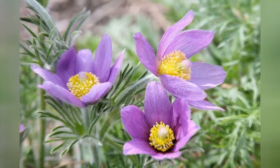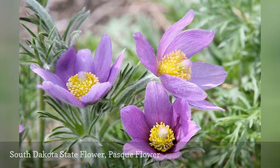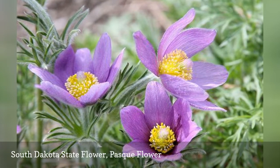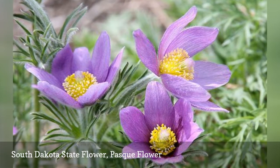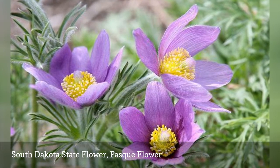The pasque flower is also known as prairie crocus, cut leaf anemone, prairie smoke or pulsatilla. It is a small perennial that bears purple flowers somewhat similar in appearance to the crocus. The pasque flower is highly toxic and has been placed in both the genus Anemone and the genus Pulsatilla.